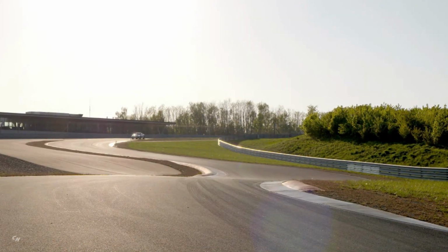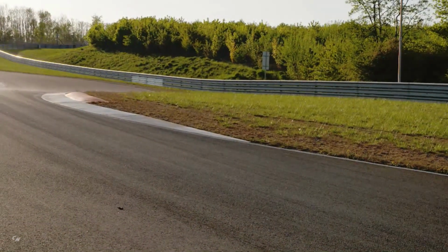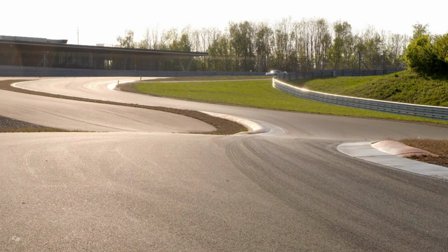The twin turbocharged flat-six engines also enter the next generation with the new 911 Carrera S and are shared with the recently introduced coupe models. The focus of development was primarily on enhancing performance even further.